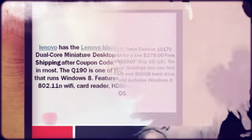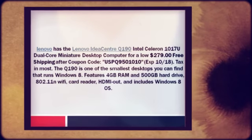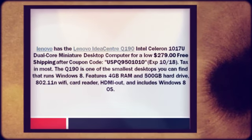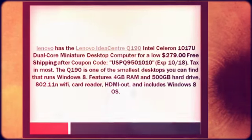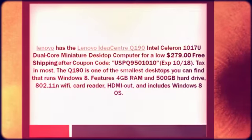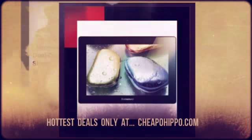The Q190 is one of the smallest desktops you can find that runs Windows 8. Features 4GB RAM and 500GB hard drive, 802.11n Wi-Fi, card reader, HDMI-out, and includes Windows 8 OS.